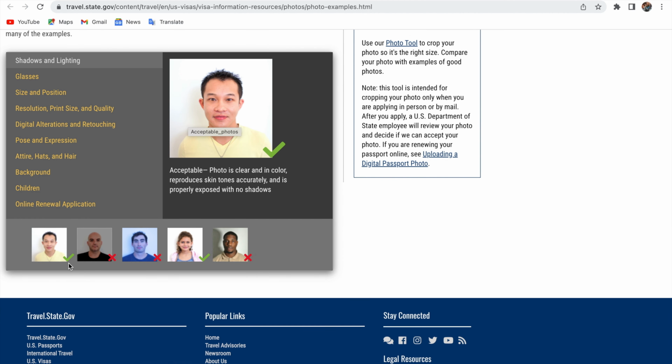And you see the green sign, it says acceptable, which means the background is okay. But the one with the X, the background is dark, so it's not accepted. And this one too, the picture quality looks like a bluish-whitish color. The background is not that clear. The green one is okay. And on this one, there is a shadow in the background. I don't know if it is the person's shadow or the shadow of the one taking the picture. It's not accepted. And this one is accepted.